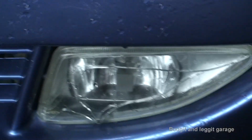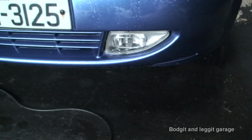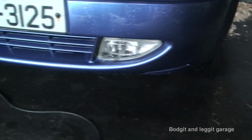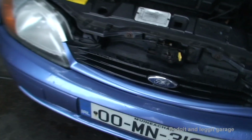Now, they might say, oh, that's not a big deal, you can get one of them for a couple of quid. Well, you might, but it could also be 100 quid. So you have to take this into account. If you've got a couple of bad tyres and maybe a broken light, you could be spending 300 or 400 quid quite quickly, depending on what car you have. So just bear that in mind.